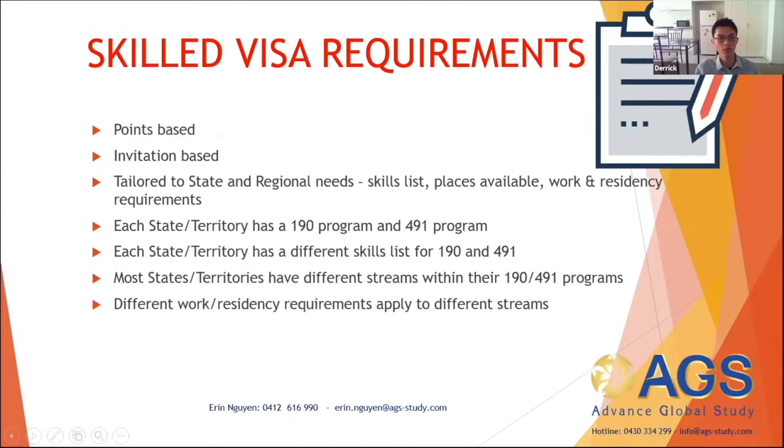There are different types of skilled visas, but they're all similar in some ways. They're all points based. You get points for things like your age, your experience, your qualifications, and whether you have a partner or not. And generally, the higher your score, the stronger your application will be.